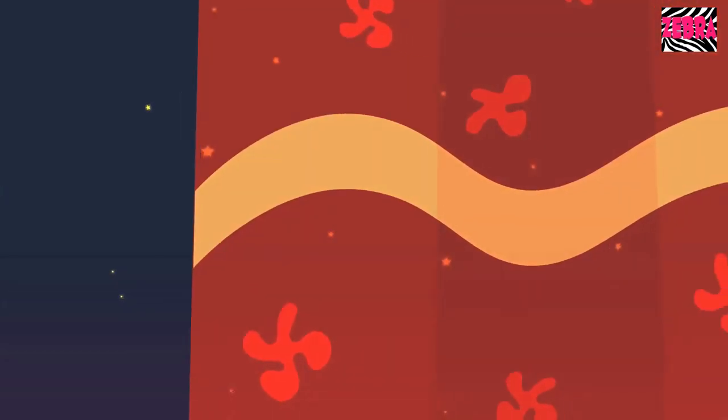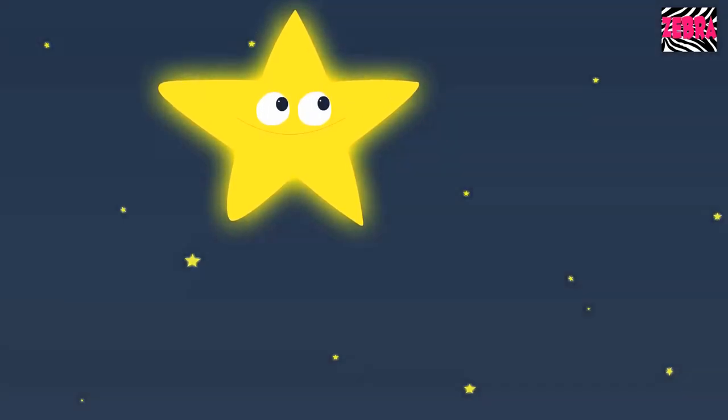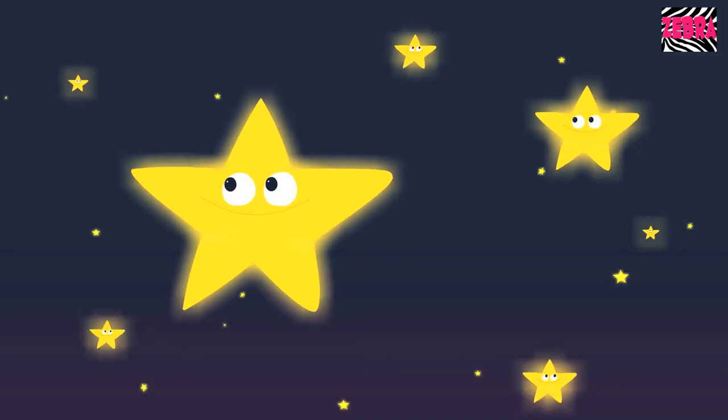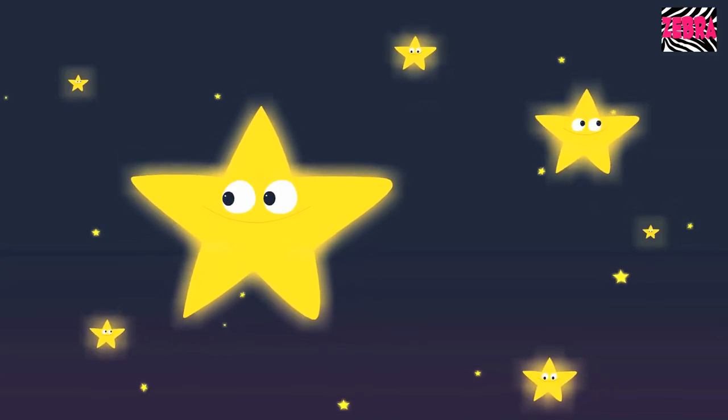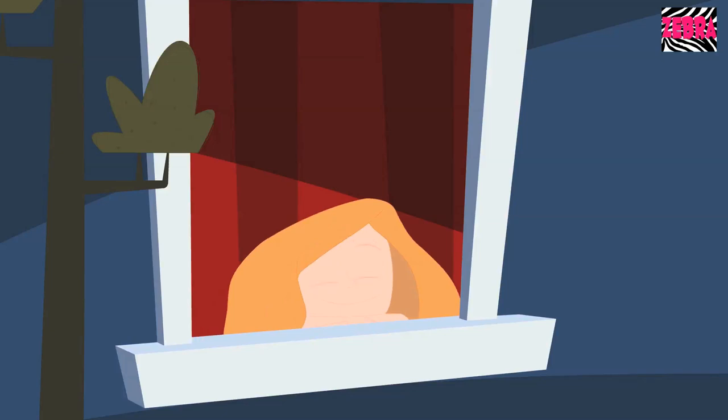In the dark blue sky you keep, and often through my curtains peep. For you never shut your eye till the sun is in the sky. Twinkle, twinkle, little star, how I wonder what you are.